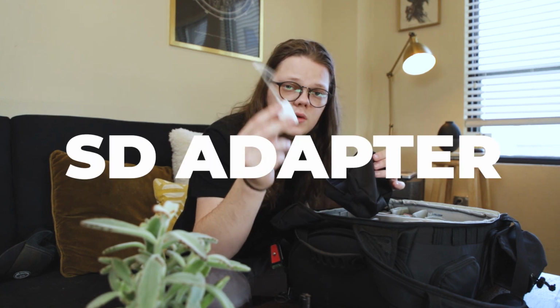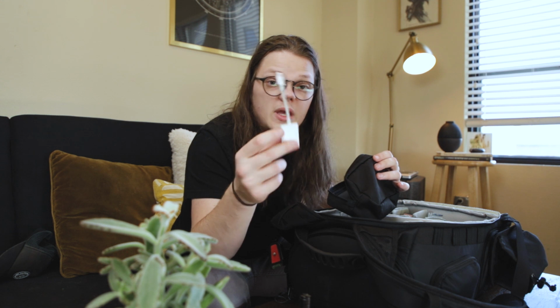We have an SD card to lightning adapter. I use this to drop pictures and videos onto my phone, just quick in the moment, so I can go ahead and edit them and pop them onto Instagram.